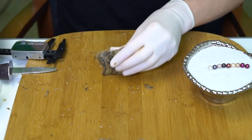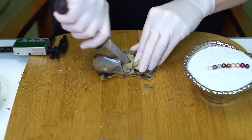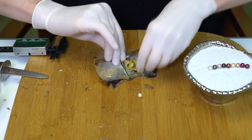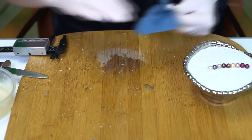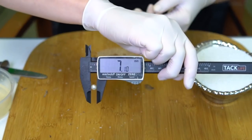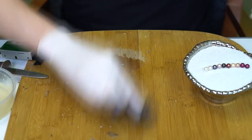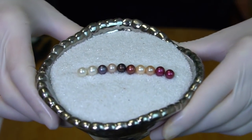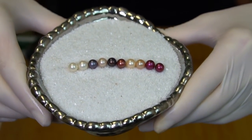All right, number 10. Number 10 is also a white. This one's a little smaller. Got 7.1. All right, congratulations, Ariana. That's beautiful. Lots of color in there.